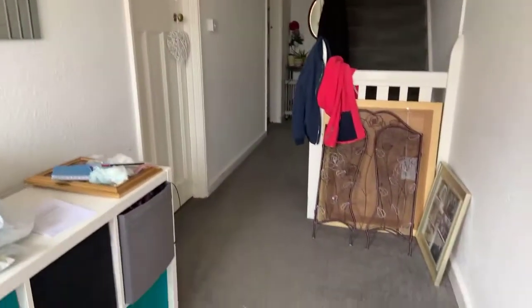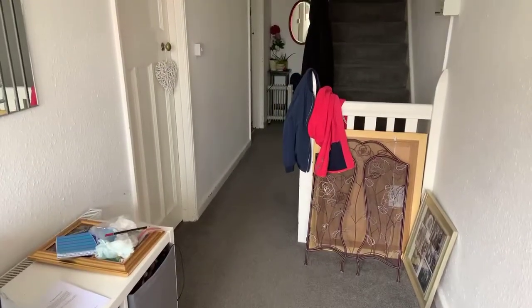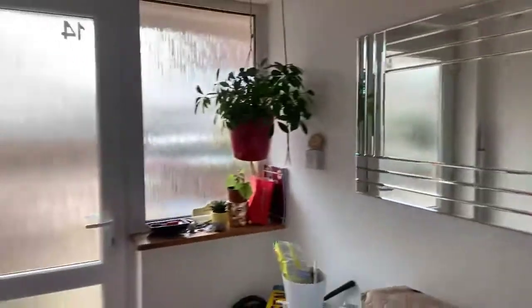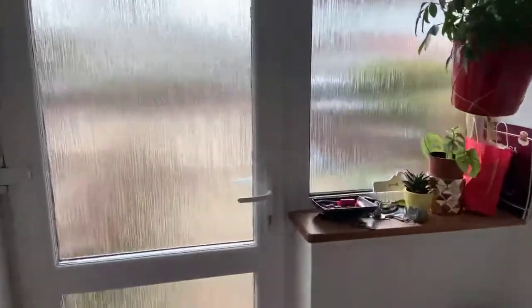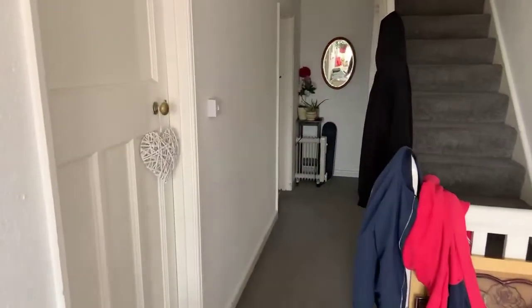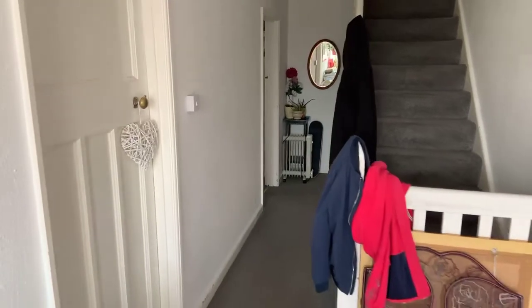Okay, so as we come inside, you'll notice we've got a very spacious hallway. It's a double glazed French door to front. There is a radiator in the hallway as well. And you've got 2 access points off the hallway into the lounge diner there.